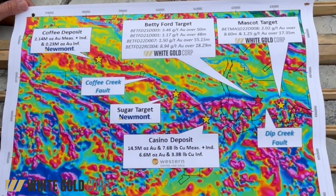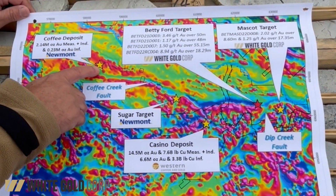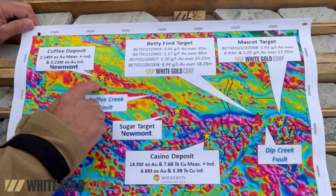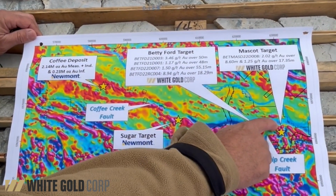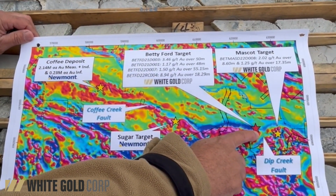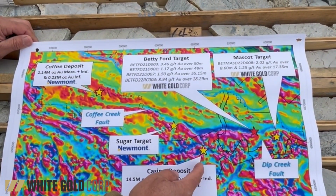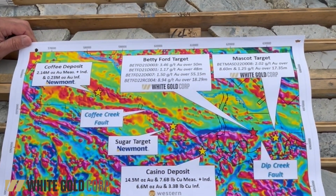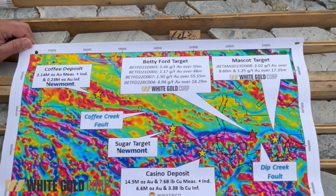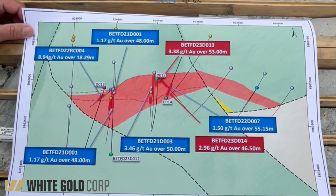This is the regional aeromagnetics map, the first vertical derivative. Up in the top left corner here, you can see the yellow star. That's Newmont's Coffee project. This deep blue line that goes through here is the Coffee Creek Fault. So you can see Betty Ford is basically the red star and is located just a few hundred meters south of the Coffee Creek Fault. And about 15 kilometers to the southwest, we have Casino's porphyry copper gold moly deposit, which is quite a large project in our area.